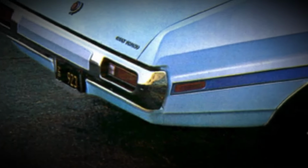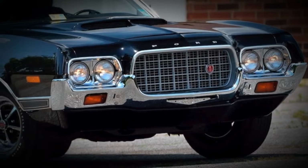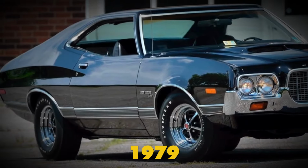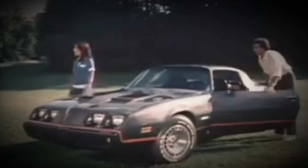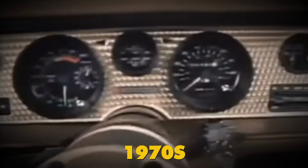Despite the decline in performance, the Torino would continue to hold a special place in American pop culture, particularly due to its prominent role in the popular TV series Starsky and Hutch, which aired from 1975 to 1979. The show's main characters, Detective Starsky and Hutch, drove a red Torino with a distinctive white racing stripe, the car that became iconic in the 1970s.